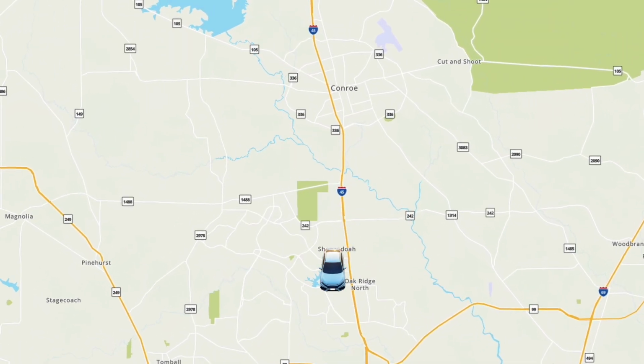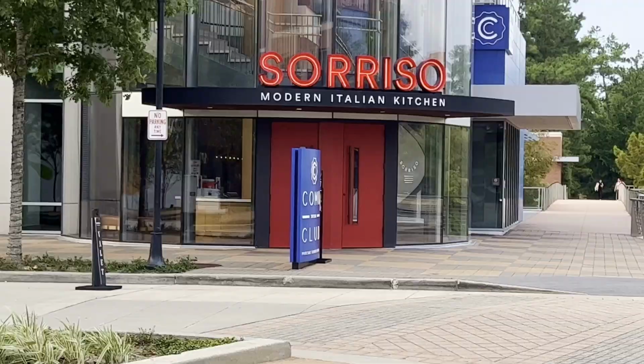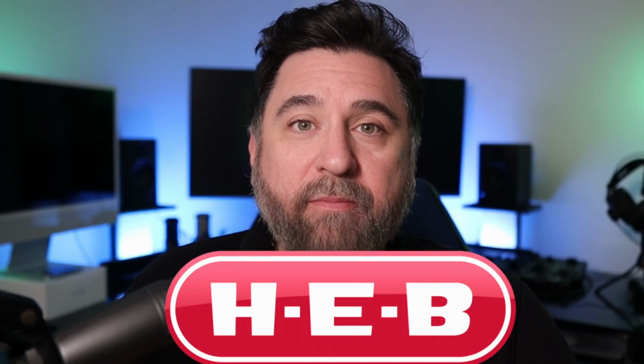And 20 minutes down the road in the Woodlands, you've also got world-class shopping, world-class dining, things like that. For local shopping, you also have an H-E-B right down the street. Well, that's convenient.